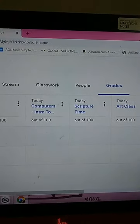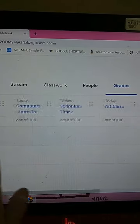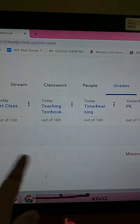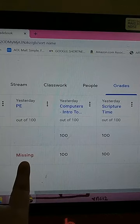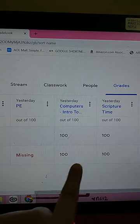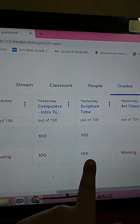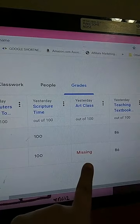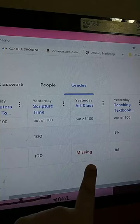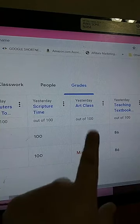So you can see right here, class average, you can see any grades that he has popped up. So right here you can see he hasn't turned in his PE, and it shows missing. You see here for computers he got 100. Scripture time he got 100. Right here he's still missing turning in his art class. He hasn't turned in his art yet, but it's a picture that I posted on my Fun Kid Stuff page. So he just needs to put it in, and then I'll give him his grade.